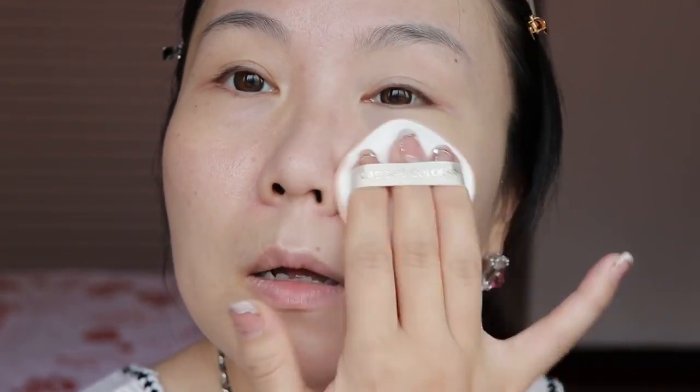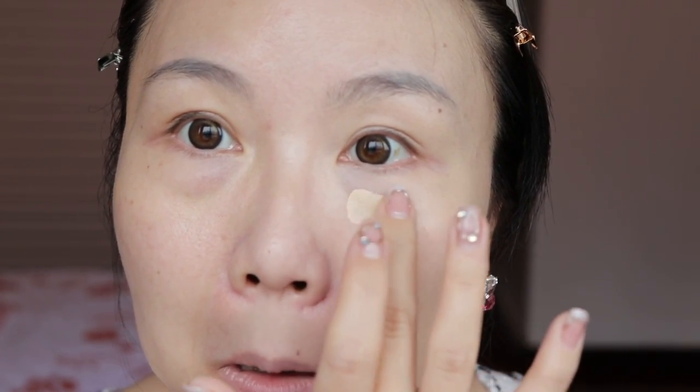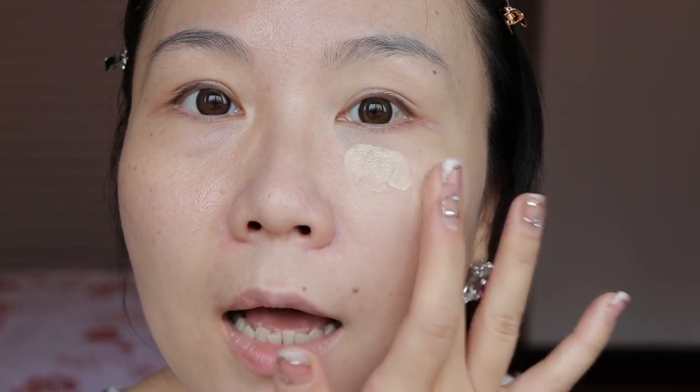And personally, I really like Giorgio Armani's fabric foundation. I used this foundation for so many years as well. Today I didn't use any concealer, so we will compare the coverage, the finish, the lasting, pretty much everything.